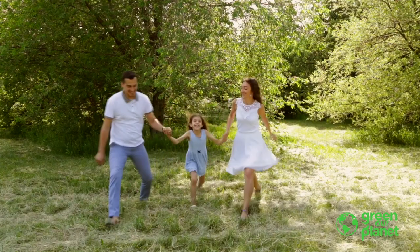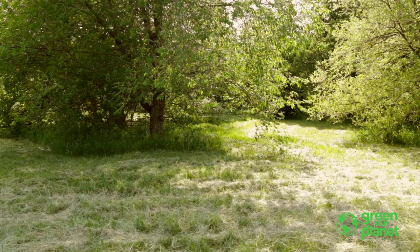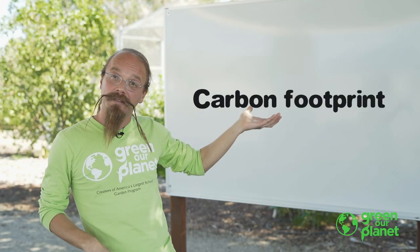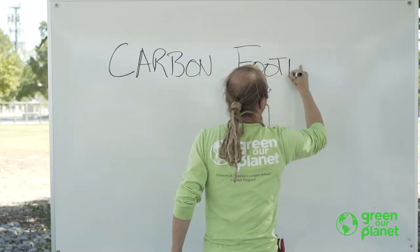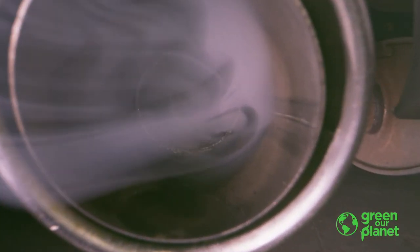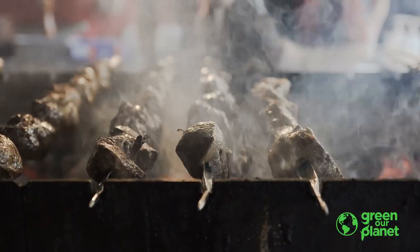Well, all of these plants and all the air that they clean and filter are a great way to help reduce our carbon footprint. Do you know what a carbon footprint is? Our carbon footprint is a measurement of how much carbon dioxide we put into the atmosphere from things like driving cars, powering our cities with electricity, or just having a barbecue.